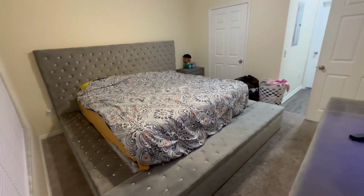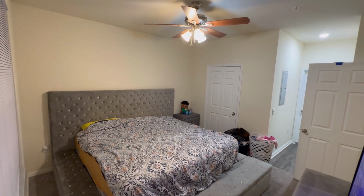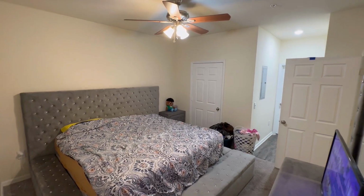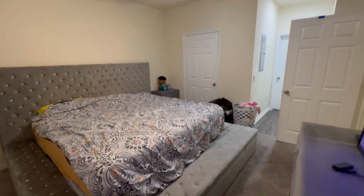It's just, you know, the same thing. I'm gonna try to squeeze in the corner so you can see how big this room is. It is very, very spacious. Like I said, it's good for me and my son at the moment.